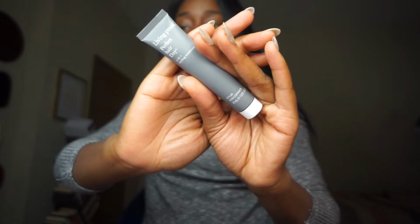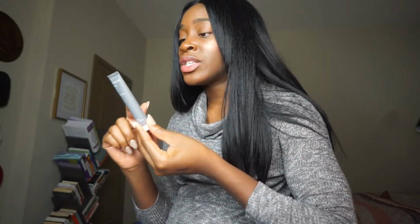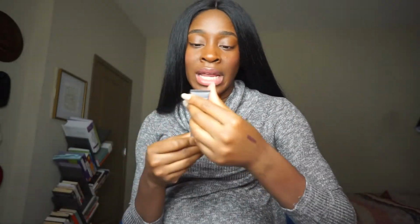This is their Perfect Hair Day PhD 5-in-1 styling treatment. Full size of this product would retail for $28. This is a styling product, and it says to apply to damp hair, blow dry. So right there, I don't blow dry my hair. I have naturally curly hair. I have very kinky hair. So yeah, I don't see myself using this.